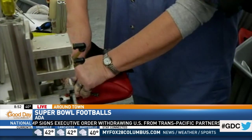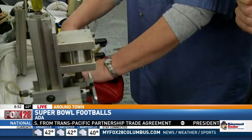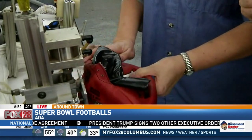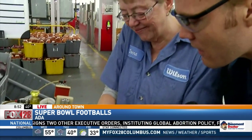Let me see you do it. Because she does it so fast. I tried to do it, and it took me about 3 minutes. And she gets it in there. You can see she has the bandages just from working with so much leather. You already did it? I was trying to talk over to save you some time. Oh, that's awesome. So you put it on the inside of there, and then once the bladder's in, you inflate it.